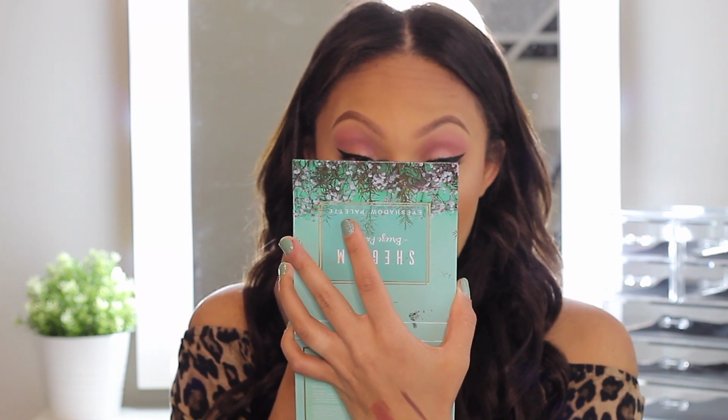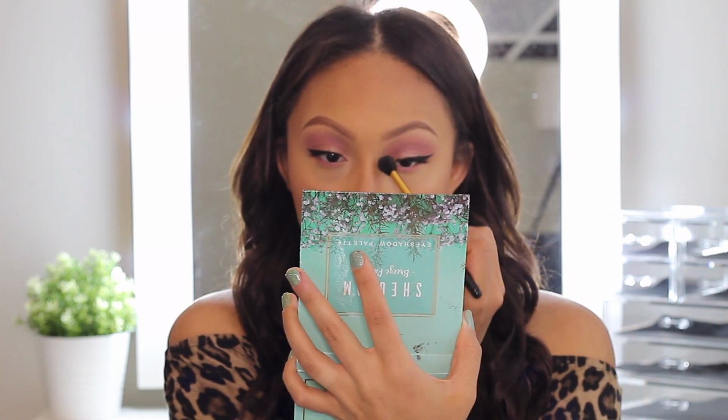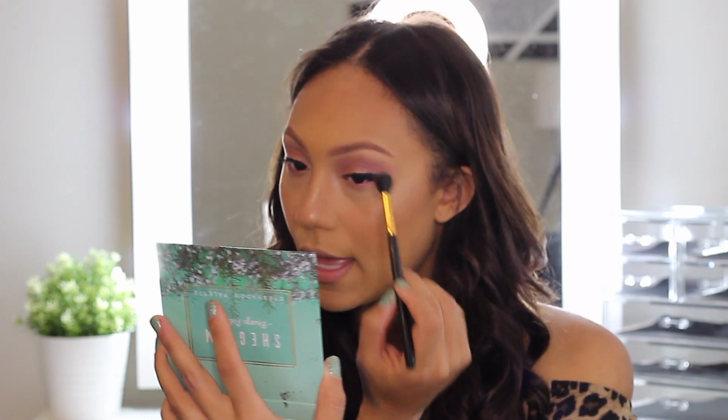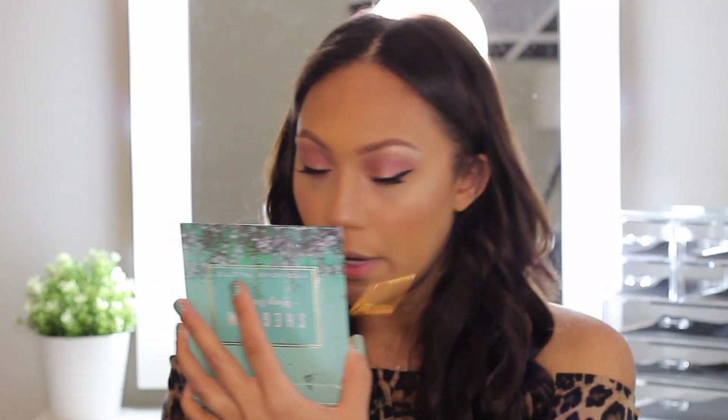I'm happy with that. I'm gonna go ahead and apply a little bit more of that gold shade into my inner corner also, so I can add some dew back to my face and not have it so matte. And I'm gonna actually highlight my brow bone.